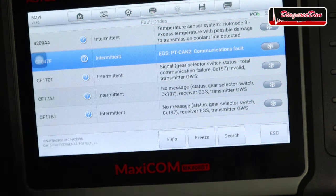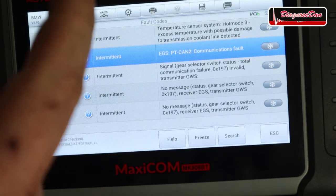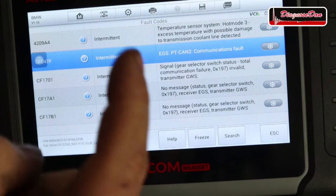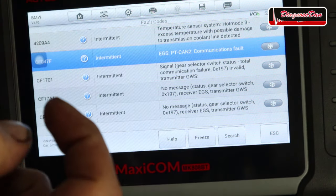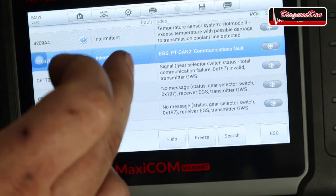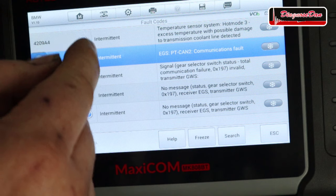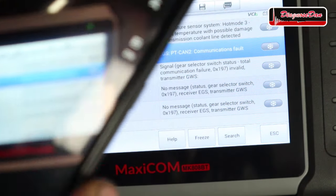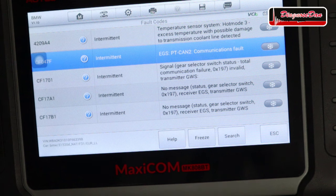Now before we clear the fault codes, we always want to make a backup of the codes that are in there right now. Because if those codes don't return, we basically are chasing a ghost. Now, although you can store these codes within the machine itself, I always like to take a picture with my mobile phone because I always carry it with me. When I want to look something up, I have the information right in my pocket.